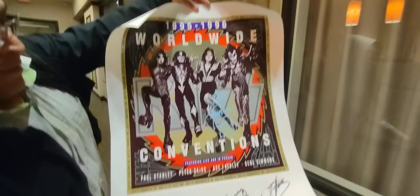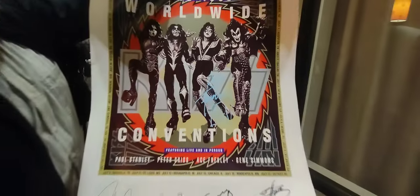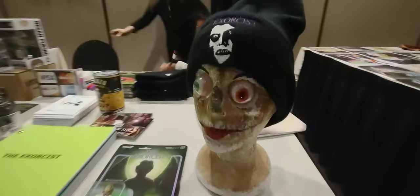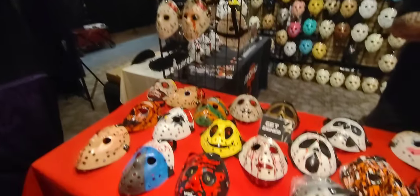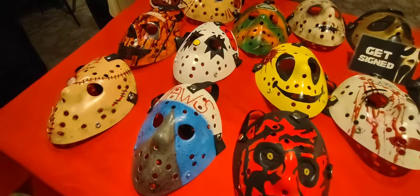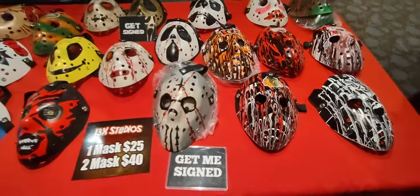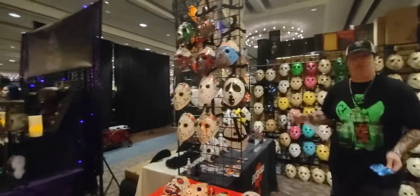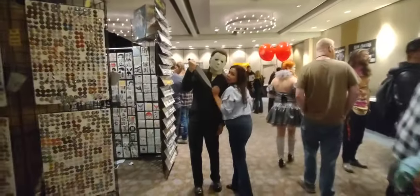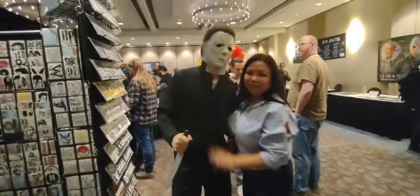Wow, that is really a cool poster. Look at that. He got all the band members. Really nice poster. And of course, more freaky faces. And check out these really cool artistic masks by 13X Studios. And we always bump into familiar faces too. And more familiar faces.